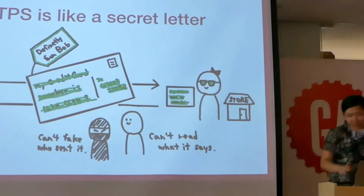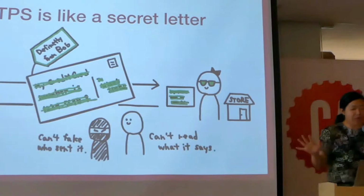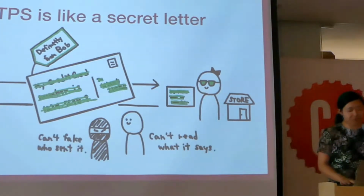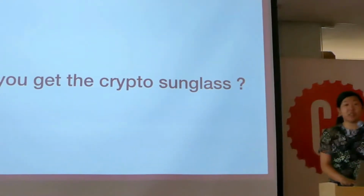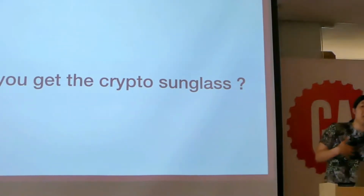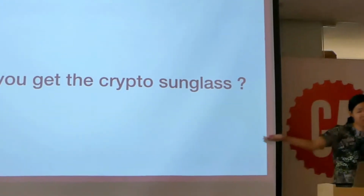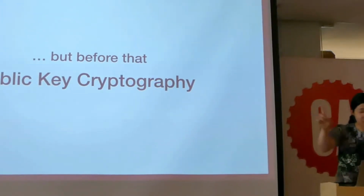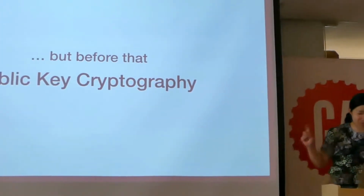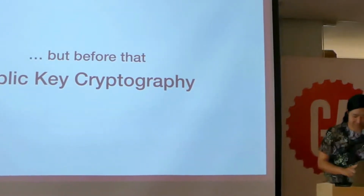So those are the basic explanations, but how does this magical sunglass, this encryption, come into play, right? If I access an unknown website, I haven't spoken to this website yet, so how do I establish this secret messaging system? Before going into that, on a little tangent, I need to explain how public key cryptography works. And then we can explain how things work.